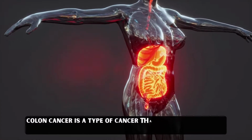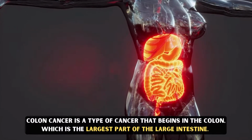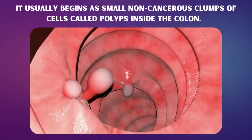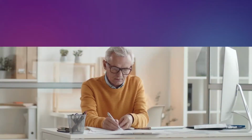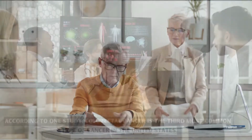Colon cancer is a type of cancer that begins in the colon, which is the largest part of the large intestine. It usually begins as small non-cancerous clumps of cells called polyps inside the colon. Over time, these polyps can convert into colon cancers. It usually affects older people, but it can happen at any stage.